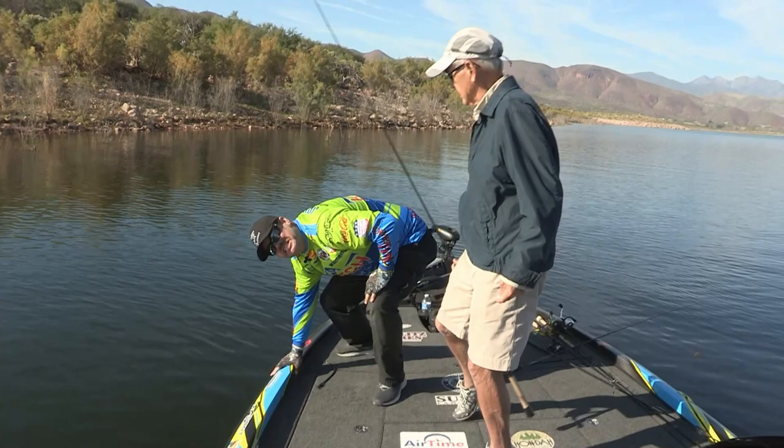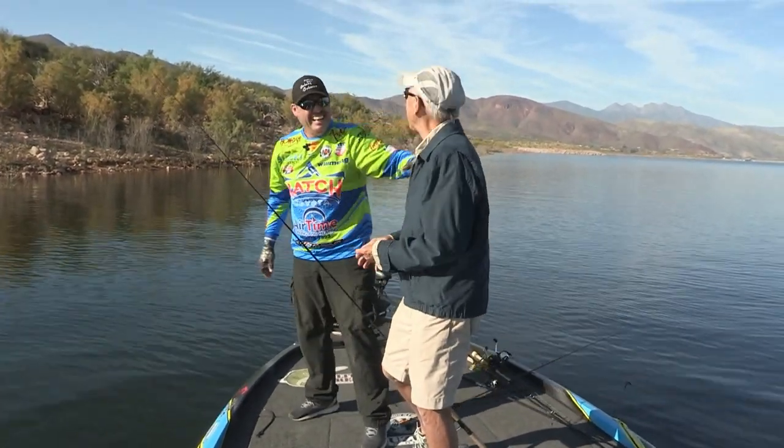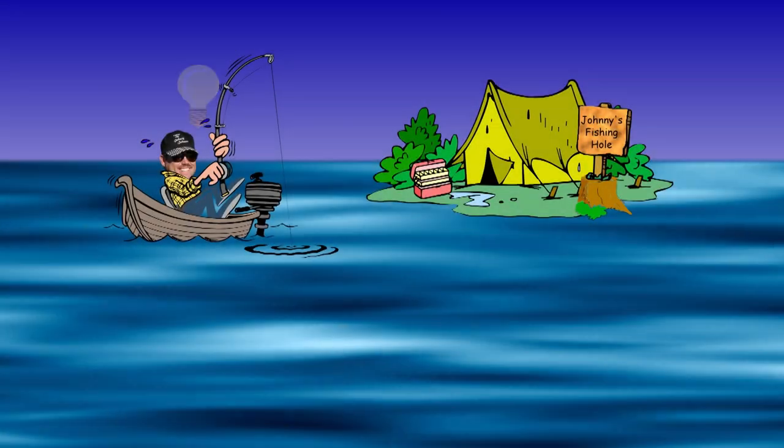Normally I'd rib you and go, I didn't see nothing. Well, I think the first 3-pounder we missed. Yeah, there it is. Oh yeah, now it's gonna get bigger. That's right.